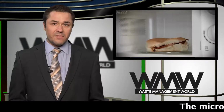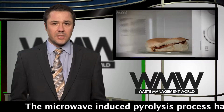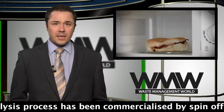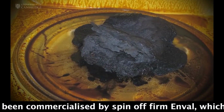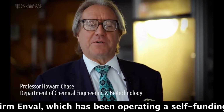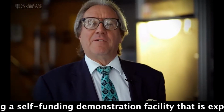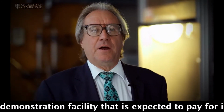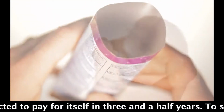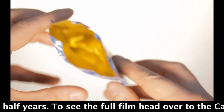Cambridge University has published a video explaining how a burned bacon sandwich led to the development of microwave-induced pyrolysis process that is being used for recycling laminated packaging to recover aluminium and fuel. Here's how it works. I'd heard about the over-microwave bacon roll from an acquaintance at Cambridge, and I was intrigued by the possibilities. And I was wondering whether the pyrolytic process could be used to recover value materials from packaging wastes. We had one particular type of packaging in mind, the type of plastic aluminium packaging that's commonly used for drinks pouches and cartons, toothpaste tubes and pet food pouches.